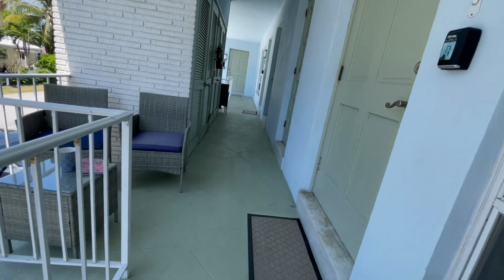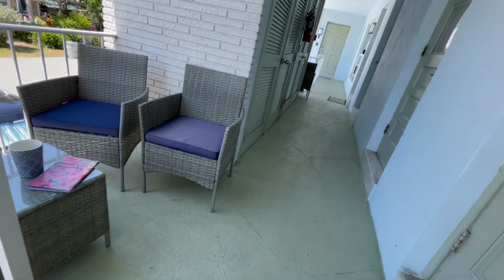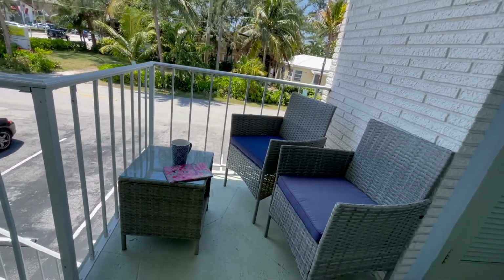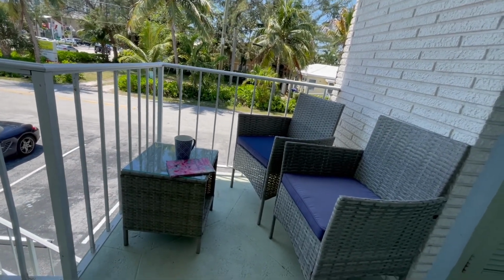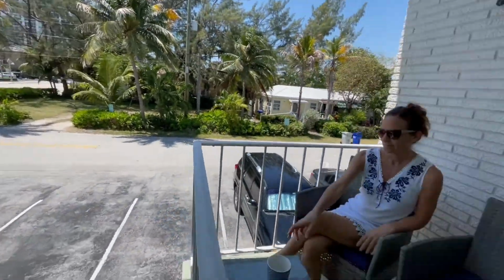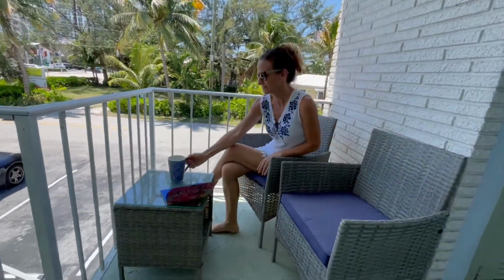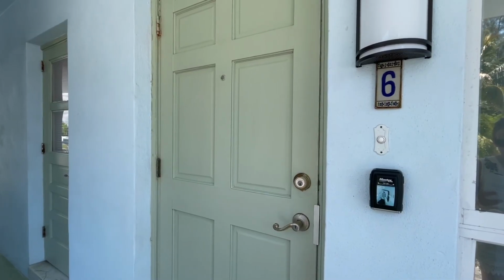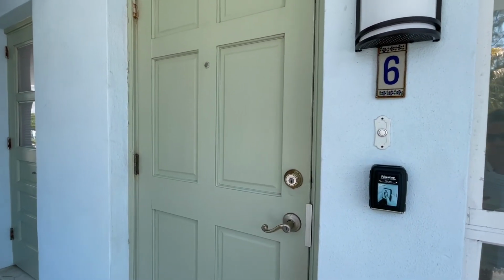Right outside your front door is a cozy veranda with furniture. Grab your favorite hot or cold beverage and enjoy the ocean breeze. Right next to the front door to apartment 6 is a lockbox for easy access.